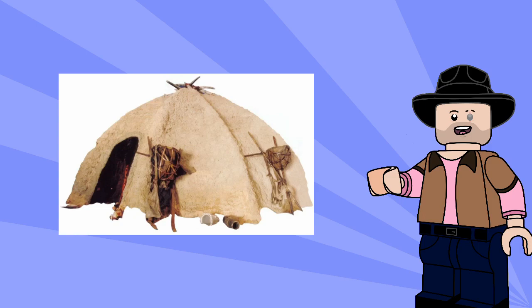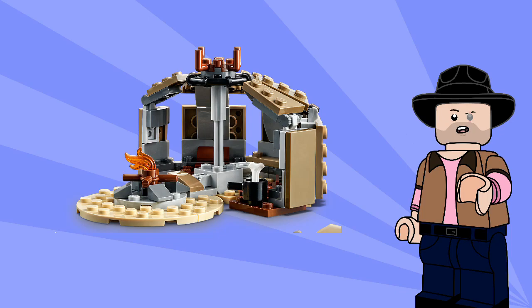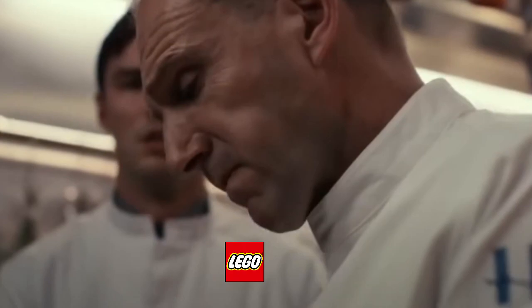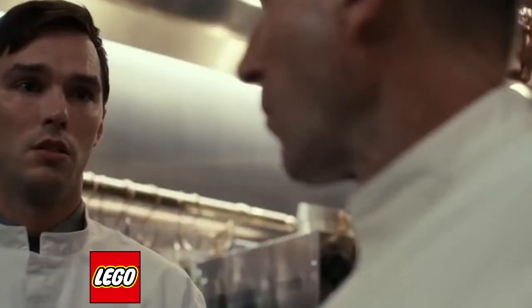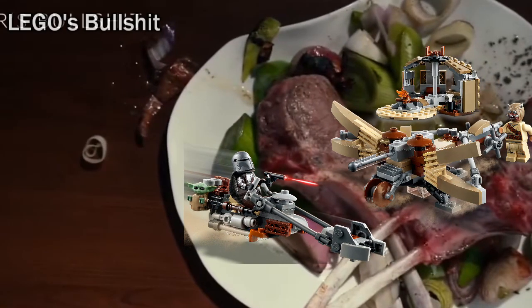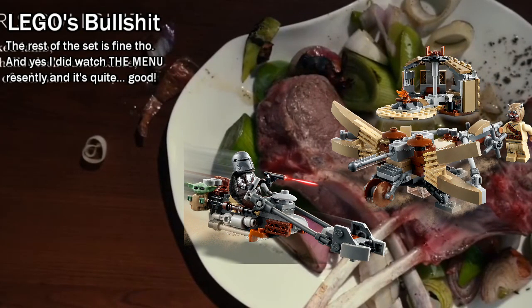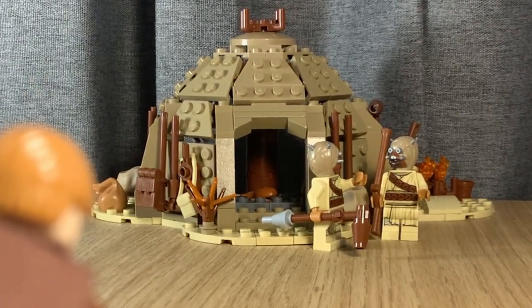Now LEGO actually made one of these in the Mandalorian set 75299, Trouble in Tatooine, but the one in that set, let's be honest, is... Wow. It's actually quite bad. My design, however, is still heavily inspired by that design, using the hinge blades to create the circular shape.